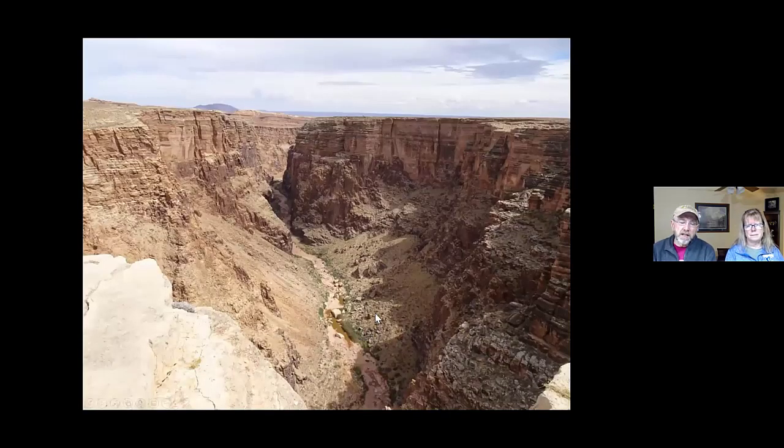Next, we went and looked at the Little Colorado, which flows into the Colorado. And right now you can see there's just a few puddles down there, but obviously in monsoon season, when it rains, it can turn into a pretty mighty river pretty quick. Obviously, it must get pretty big to have carved out this whole ravine.